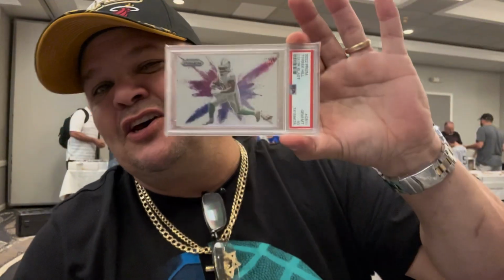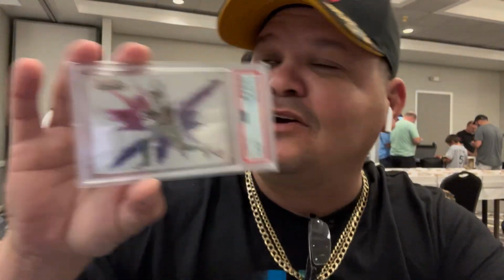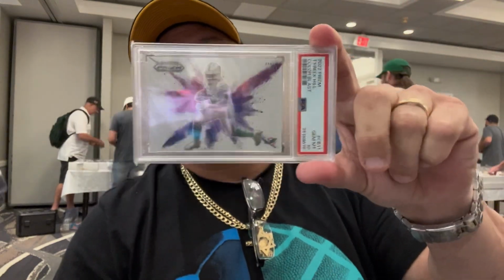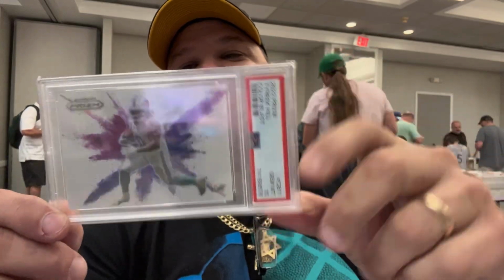Hey guys, we're trying to make a deal here for my man Tariq Hill, color blast on a PSA 10. I haven't closed out the deal yet, but stay tuned. We should be closing the deal on this today. So beautiful card, PSA 10 Tariq blast.